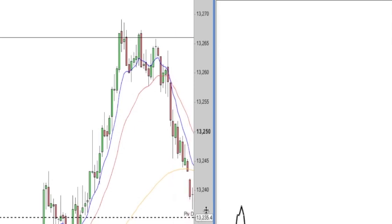So let's just see what happened next. Well, the market shot down and it produced a huge gap. Look at this. This candlestick closed here at 13,243, and the next one didn't open until 13,241. So there's a 2-point gap there, and that's a sign of strength for the sellers. Also, the price nearly made it down to the pivot level. This would be an excellent place for the majority of traders to take profits.